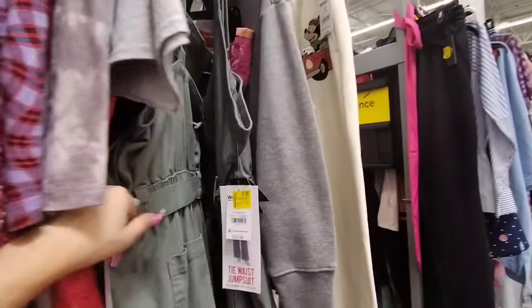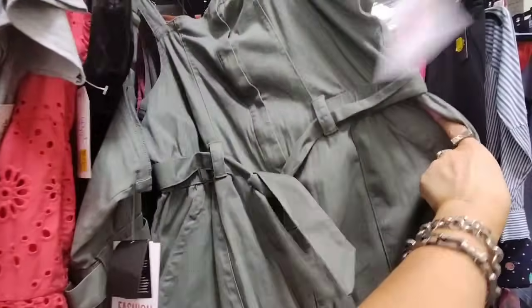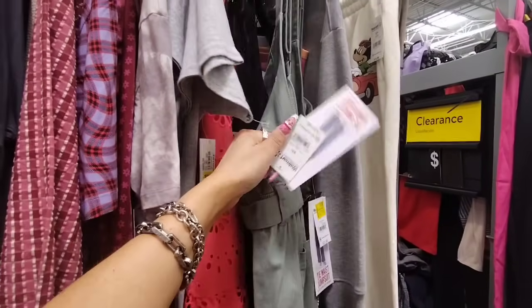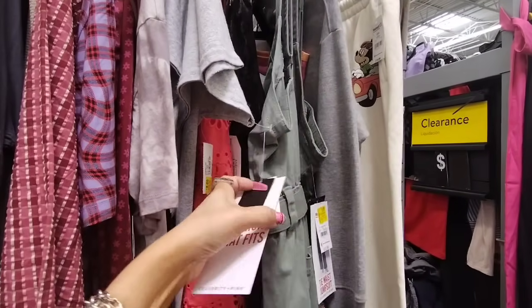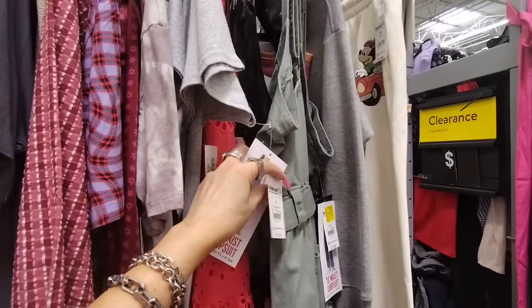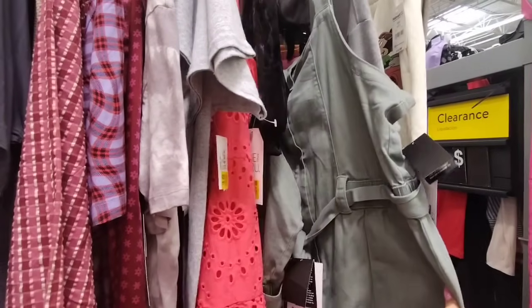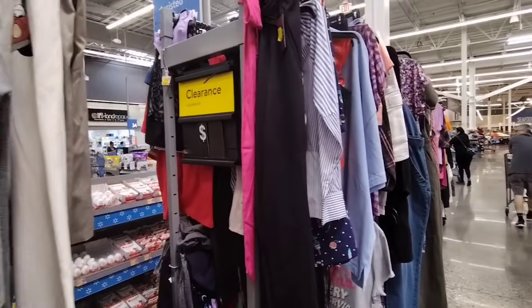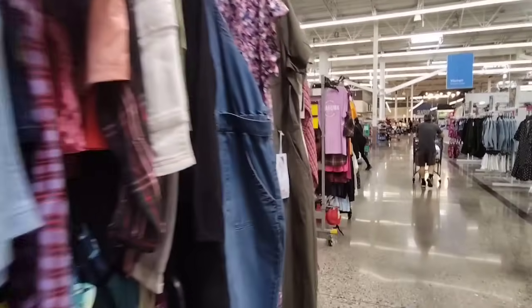Well, that's really all I'm seeing. I mean, they have these jumpers, 2X. They were $27, now they're $9. All right you guys, let's go down one more and see if we can find anything.